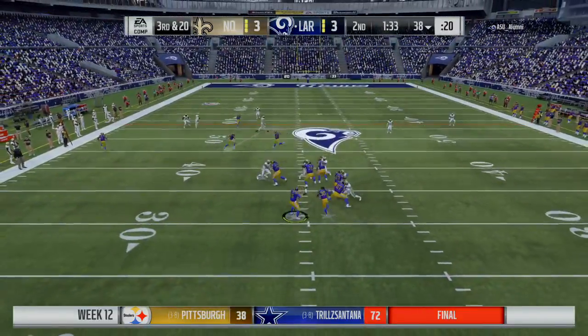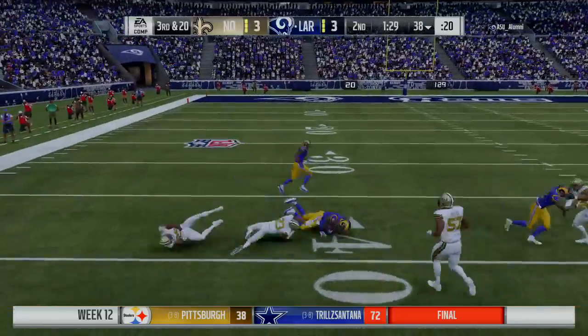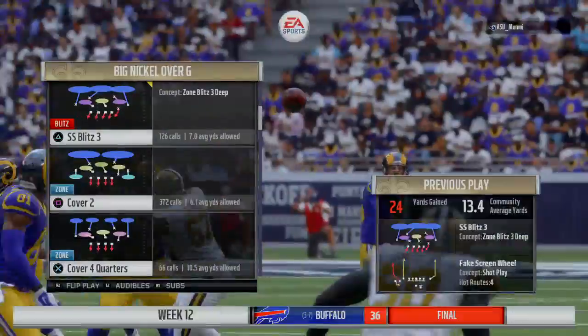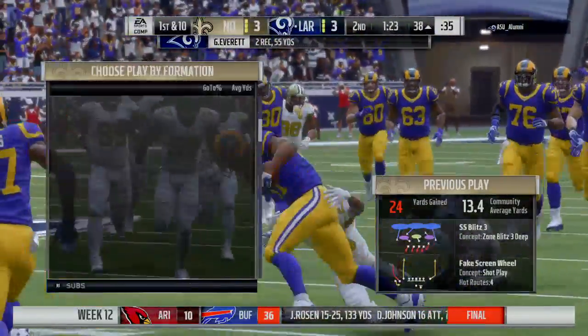Out of the gun, Goff. Out left, he's got it to Everett and able to rip off a big chunk of yardage before being dropped inside the 40. That one goes for 24 yards.